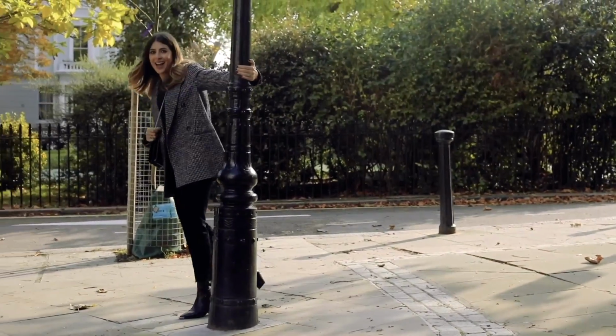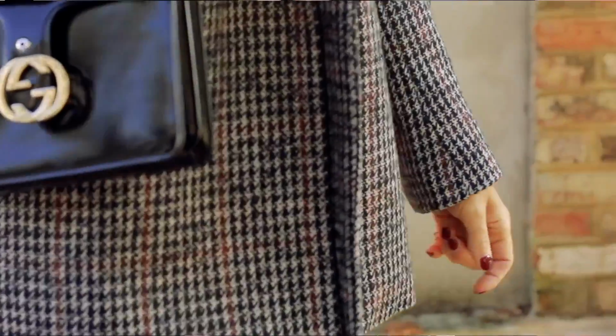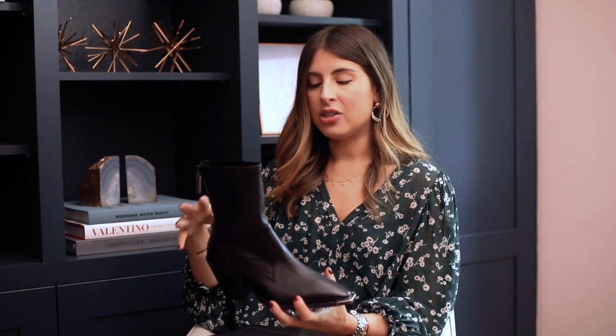Is it a blazer, is it a coat? I'm not sure, so I'm going to call it a blazer overcoat thing. And I think the key when wearing this trend is to just really keep it minimal. Just wear your normal basic layers and give your look that edge with these boots, because you don't want to try and go full Western.